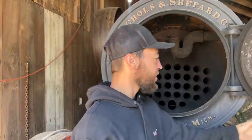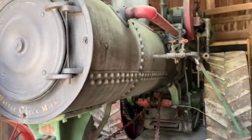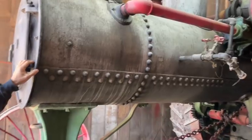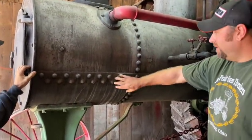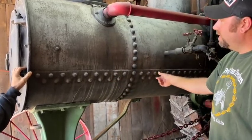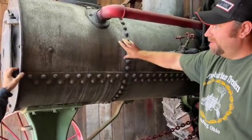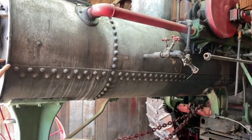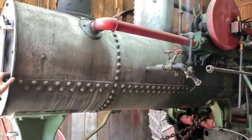Want to explain the rivets? How you were explaining it a little bit yesterday? Yeah, they didn't have welders back then. So any joint on these old machines is riveted. You can see, this is where the barrel overlaps. You got 2 rows of rivets here. This is where your front flue sheet ends and goes into the smoke box. That's all riveted. Everything on here is either riveted or bolted. There's no welds. They didn't have that technology back then.